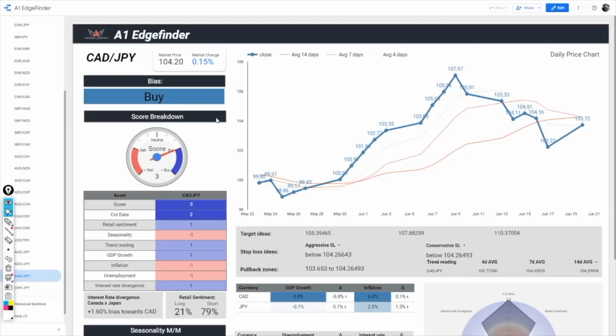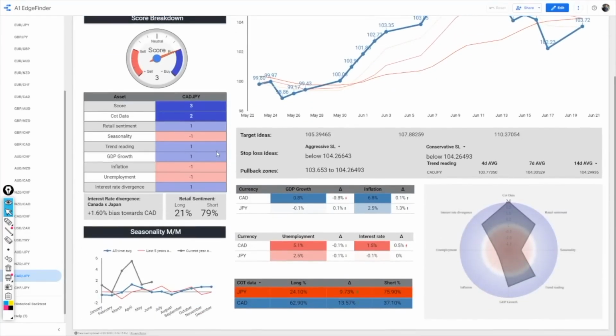CAD yen still printing a potential bullish move, and what I do like also is that the month of June and July historically are positive for the pair.